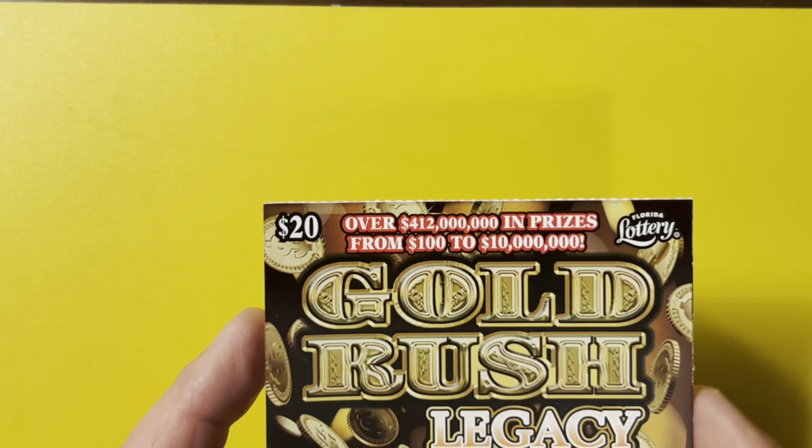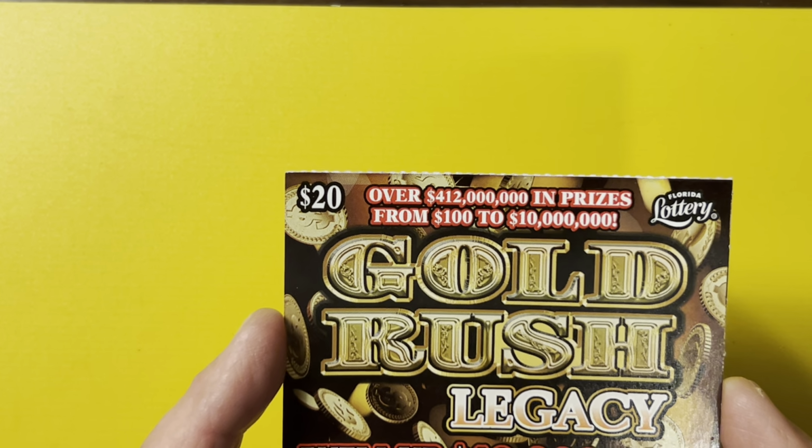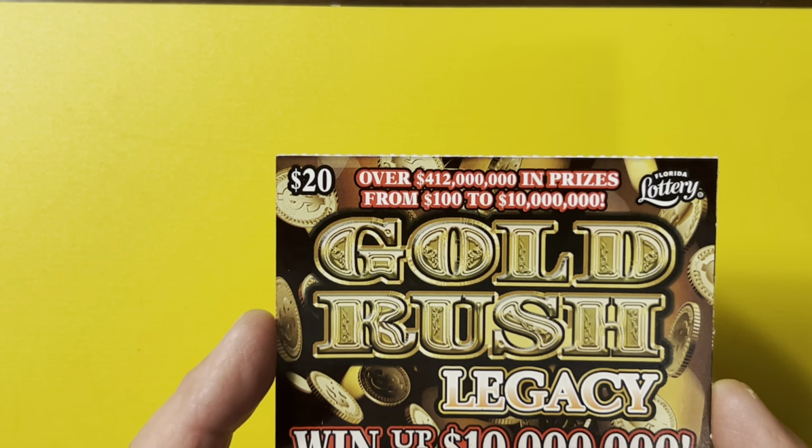Yes, check it out. We got the new Gold Rush Legacy, a $20 ticket from the Florida Lottery. It actually has a $10 million jackpot. There are all the symbols. We got ticket number 21 for our pleasure. Odds of me posting this video today is 1 in 2.97. All right, let's concentrate on the bonuses here. All right, let's see what's going on.